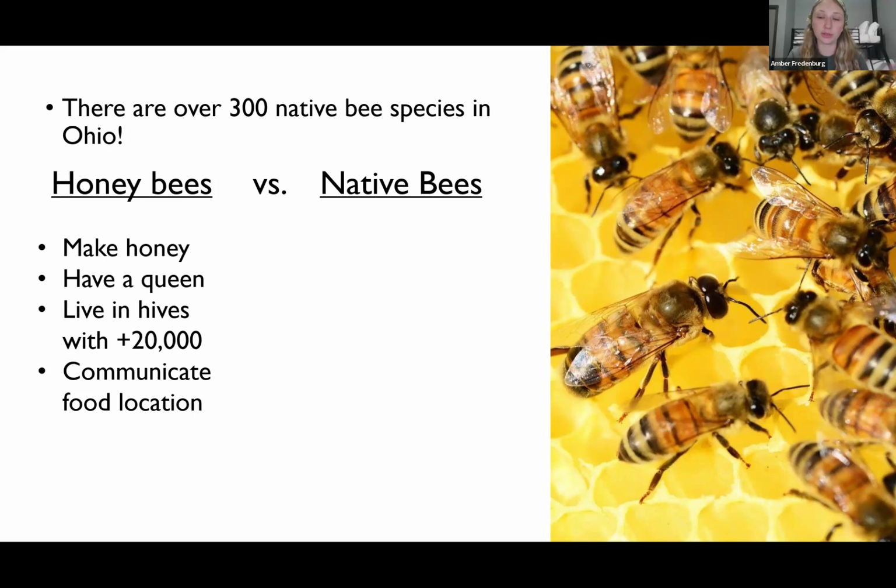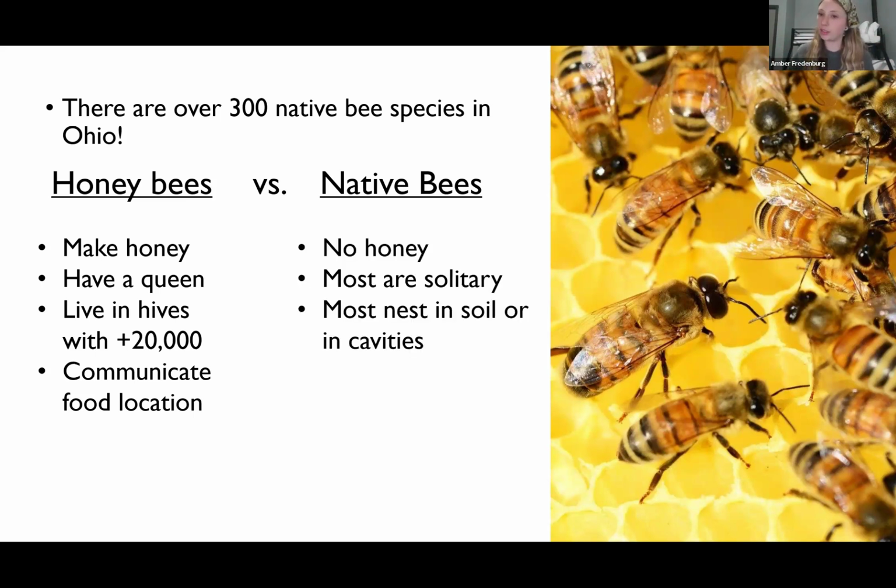So first, honeybees, of course, make honey, hence the name. They have a queen, they have workers, they have huge hives of like 20,000 individuals. They'll communicate food. There's this hierarchy, and honeybees are incredibly abundant. But native bees, they do not produce honey. They are mostly solitary. So they completely live on their own. They don't have any workers, nothing like that. It's just them and their eggs that they lay. And most of them are nesting either in the soil or in cavities. So they're not making these huge hives that everybody is really used to.